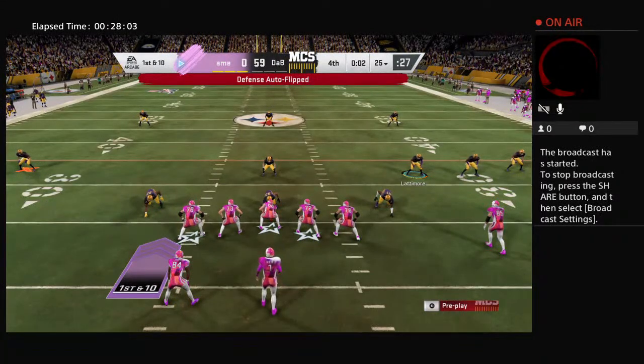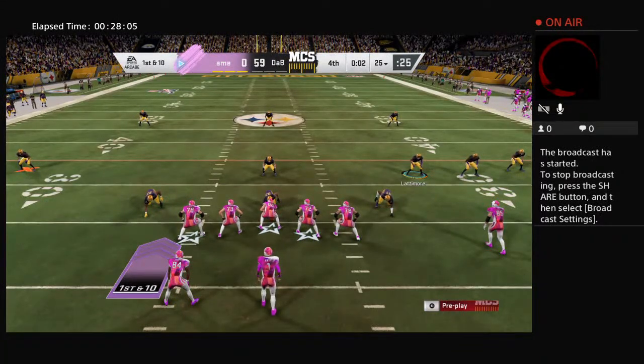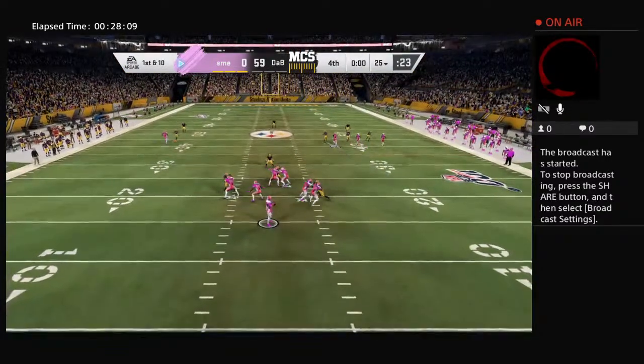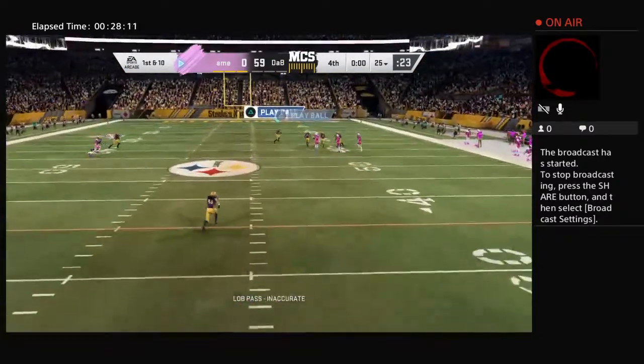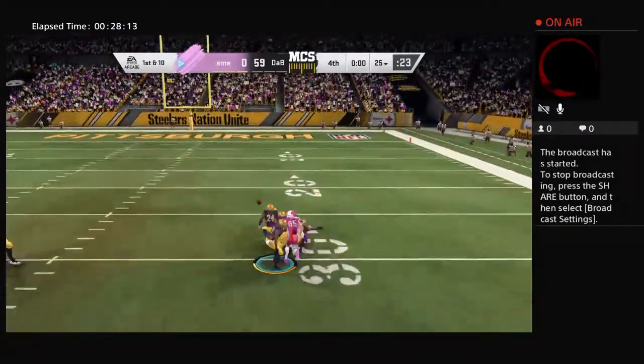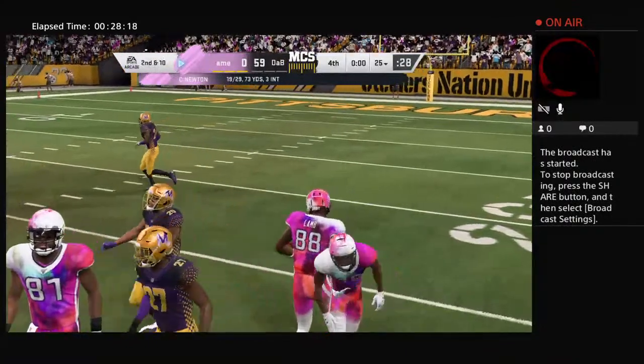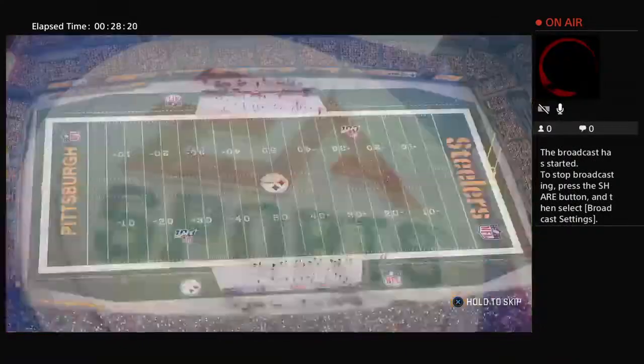March 43. Watch the run. Watch the run. One last throw here for Newton. He's going to let it fly. And that will be incomplete as time has run out on this football game.